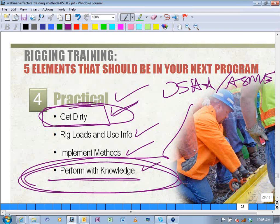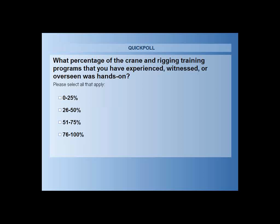Okay, we've got another poll question right here. It's popped up on the screen for us. What percentage of crane and rigging training programs that you've experienced, witnessed, or overseen has hands-on? So it's only crane and rigging. And what percentage have you witnessed or experienced that has hands-on? So 25 to 50 to 75 to 100%. And then go ahead and hit submit. I'll be ready for you as soon as we get done with the poll.